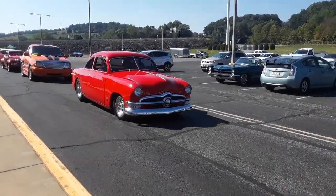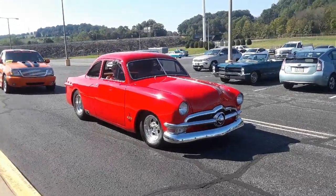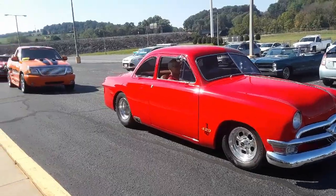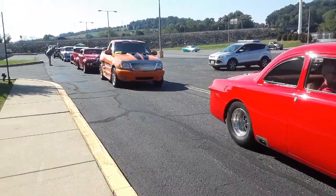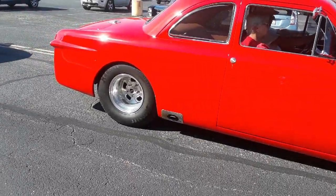This is Pam from NortheastWheelsEvents.com at the 2019 Fall Draggin Wagons Car Show over here at the Classic Auto Mall. I like these side exhausts. That's great.